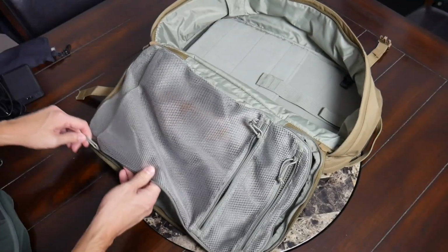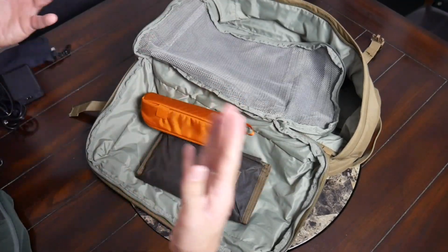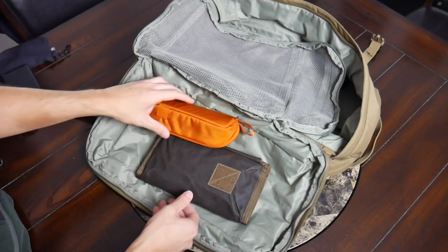And then opening up this secondary section here, you have, again, extra space, whether you're traveling with this or using it for your day-to-day.